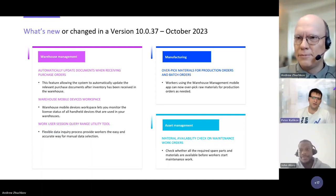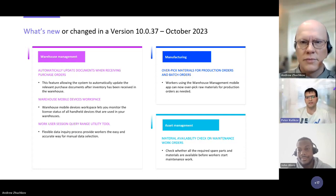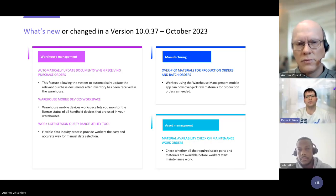Thank you, Andrew. Hello, everyone. Despite the fact that release 10.37 is not a major one, it contains many new features that can be useful for you, I think. And as always, we selected one that we find most interesting and prepared a live demo. The demonstration will be dedicated to the query range utility tool. And let me start with an overview of the scenario.